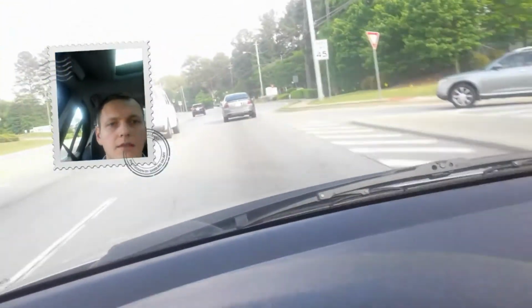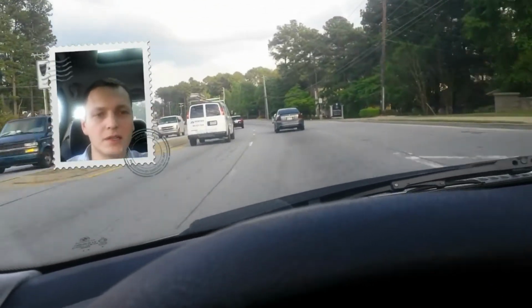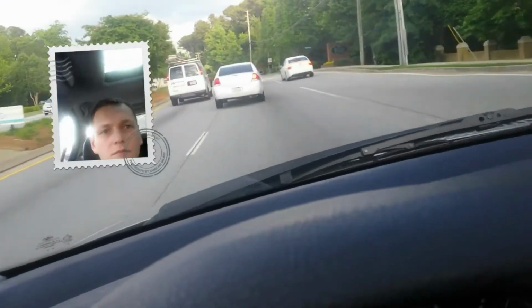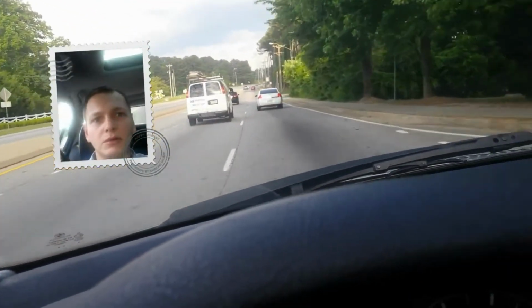So this is what I decided. Another thing I want to say, driving like this is awful. Everybody's passing you left and right. I feel like I'm driving some kind of a disabled vehicle.